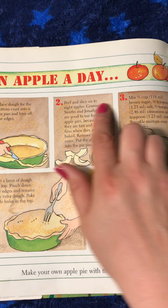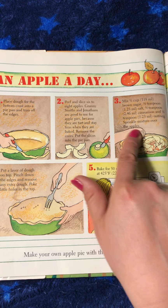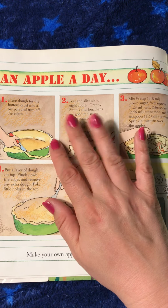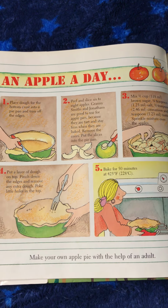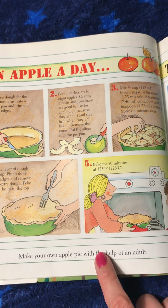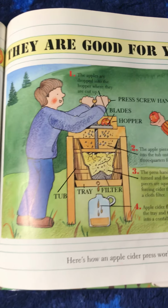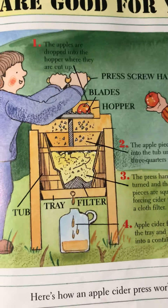And here, if you ever wanted to bake your own apple pie for Mrs. Parris, there's a recipe right here. I'll be expecting that apple pie any day now. It says, make your own apple pie with the help of an adult. So fun.